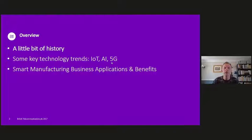And then we'll move on to look at some key technology trends, in particular, Internet of Things, artificial intelligence and 5G networking. And then after that, we'll move on to see how that convergence of technology is being applied in a range of different smart manufacturing and Industry 4.0 business applications.